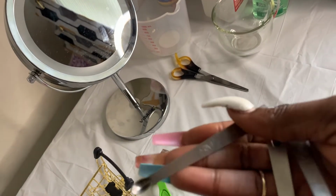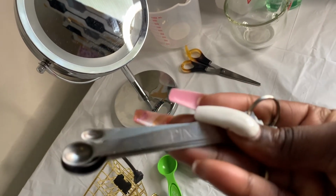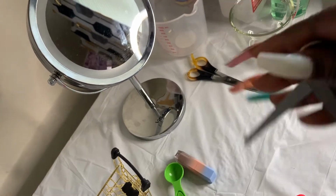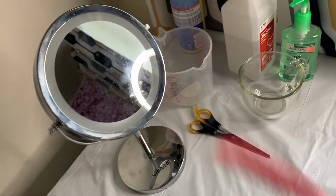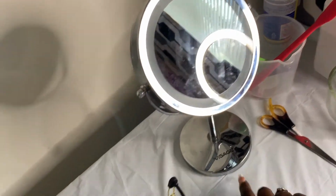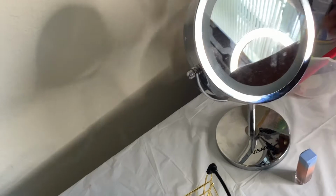But yeah, I bought these from TKB. It says smidget. This one says peach dash. I bought these from TKB Beauty, TKB Trading. Yeah, I don't know why I called it beauty, but anyway. So I use that to measure my pigments. There, she goes right there. But anyway, yeah, this goes in there.